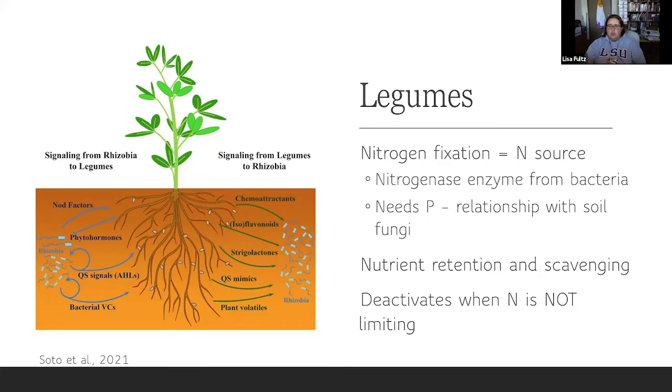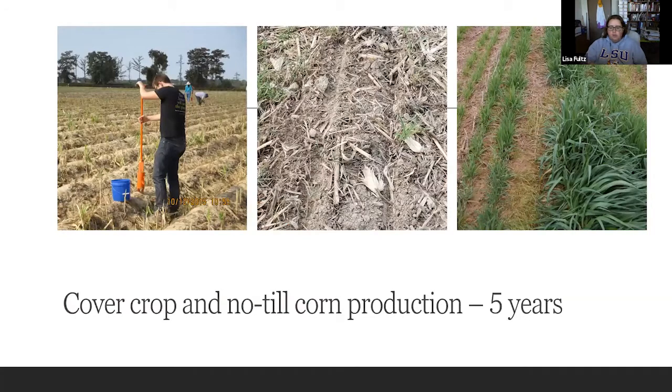And so if you don't see that color, you might look at your soil test data and see, do we have excess nitrogen present? Is there something that may be deactivating that relationship? And so I just want to take a few minutes, because I know I'm probably going over a little bit, and look at some of the data that relates all of these things back to each other.